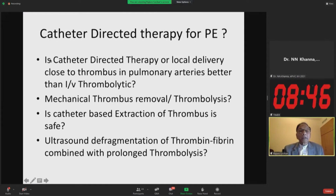Catheter-directed therapy for pulmonary embolism has local delivery close to the thrombus. That's the logic, and it appears better than IV thrombolytic. Probably the dose is less. Other techniques are thrombus removal or thrombolysis. Which one is better? We still have to decide in which patients we can use which.